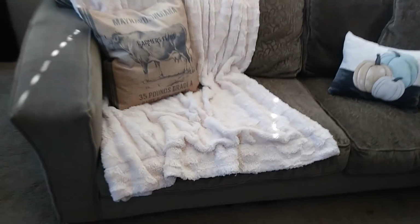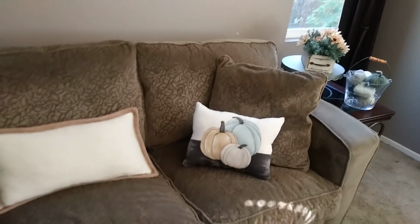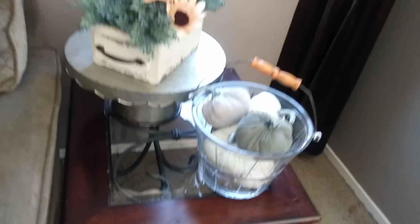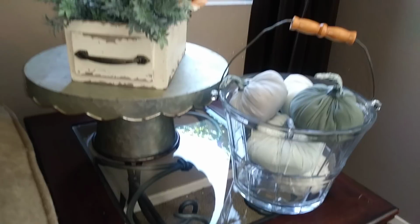Burlappy looking. And then he's still sleeping. Sorry, the lighting is so bad. On this sofa, there's the other pillow, and another cream pillow. And then over here, I just have my mom's glass bucket that we used to keep on the hearth of the fireplace.